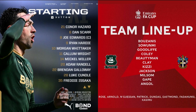Scarr just controls it with the sole of his boot, and then lays it off to the right hand side for Joe Edwards. Edwards comes infield now, and then plays it backwards to Dan Scarr on the edge of the Argyle penalty area, inside right channel, comes forward once again, and under a little bit of pressure from Angol, will play it back to Hazard, who plays it off to the far side for Galloway, knocks it into the midfield for Callum Wright, and Callum Wright, cheeky little ball forward, but it's a bit too cheeky, and it's picked up now by Buteman for Sutton United, but Sutton are forced backwards, and Suonmi will play a longer ball forward.